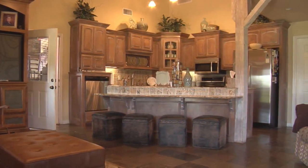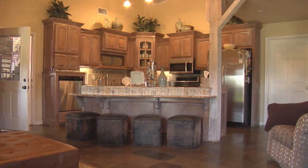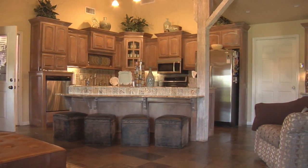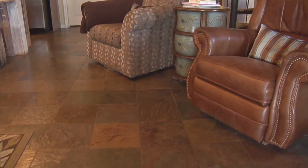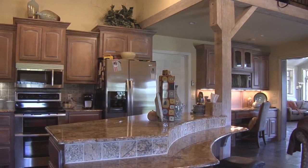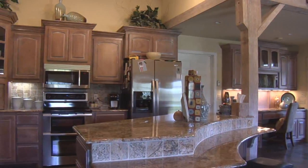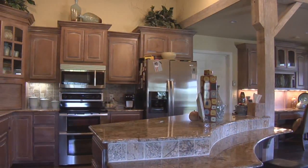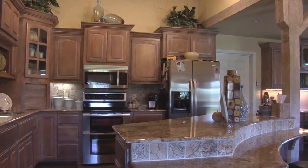Because we are in a country setting, I wanted it to be very practical, but I also like it to have the aesthetic beauty. And so I just picked slate flooring, and it is so practical. You can't destroy it, you can't do anything to it. And then of course granite countertops too. It's all very friendly to whatever you're into, horses, cars, whatever. You're not going to hurt anything, so that's what I chose.